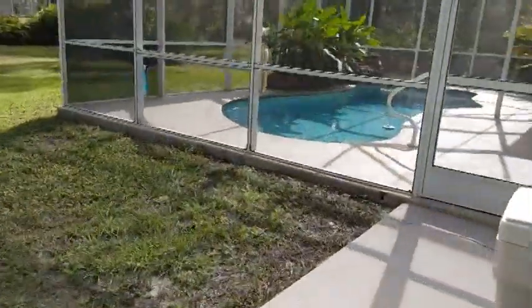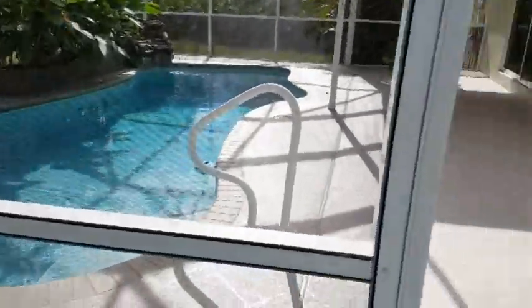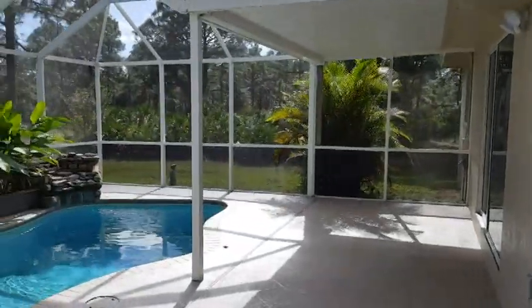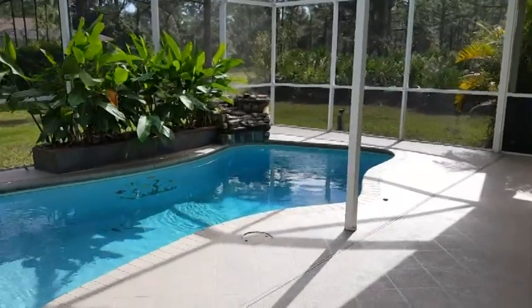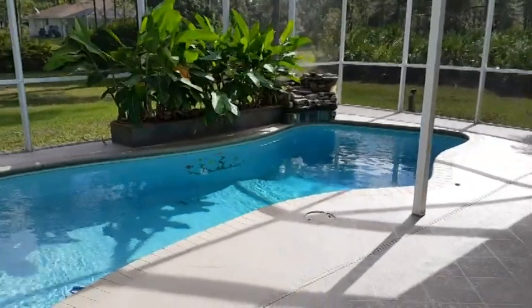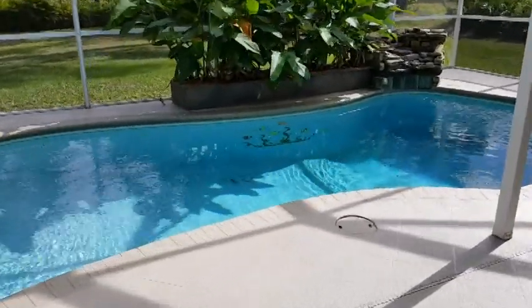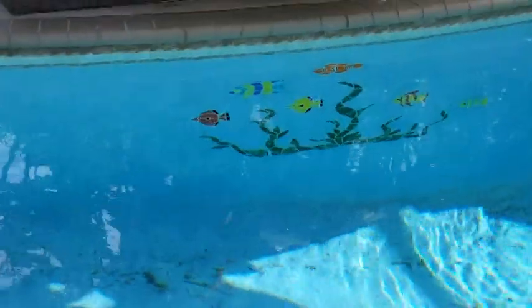Coming around the corner here, let's take a look at this beautiful pool. Pool deck's all been professionally painted. Got a little under truss area there you can sit, and look at this. Isn't that pretty? Nice mosaics. You can see the mosaics in the back there coming into view. I'll try to zoom in a little bit. Pretty, huh?